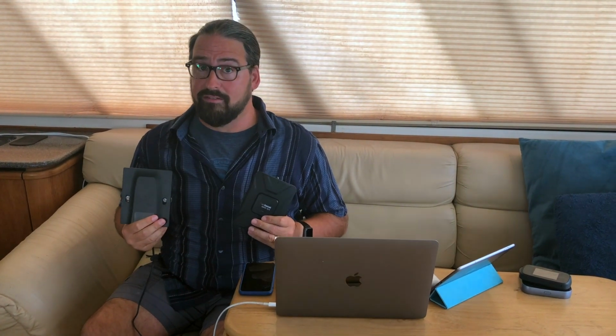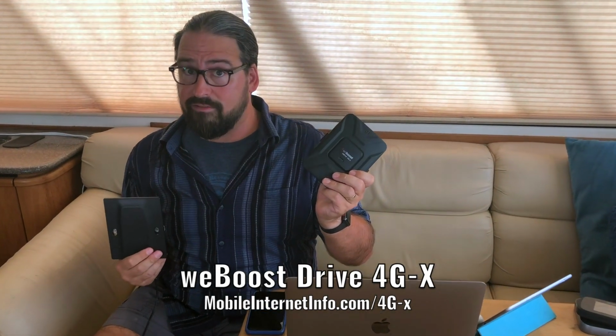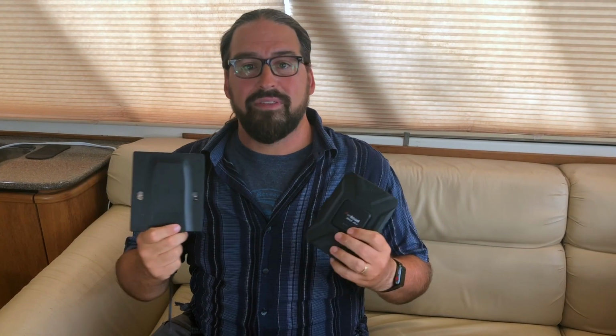Another very important tip is using cellular boosters and or antennas to get a better signal and faster speeds and more reliable connection when you're on the road. So a booster like this WeBoost Drive 4GX or a very affordable antenna like this Netgear Mimo that just plugs directly into a hotspot can sometimes make a tremendous difference in your ability to get connected.